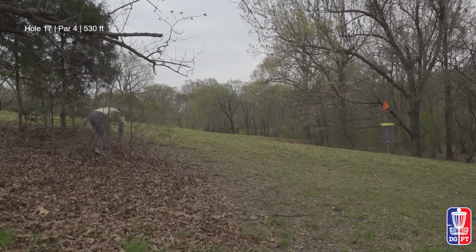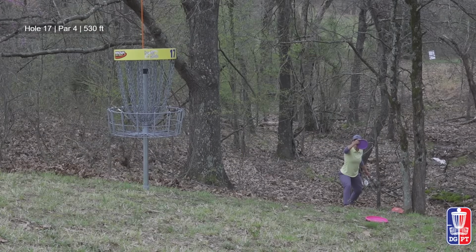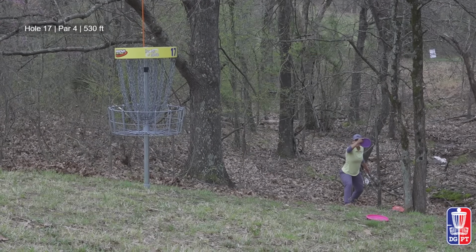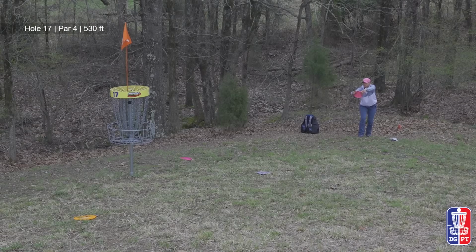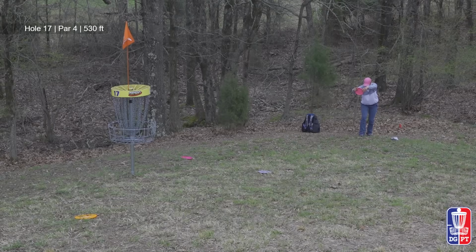Jennifer Allen not pleased at all with that half go or layup. You can see it's rolled pretty far down the hill. And the hole got very quickly out of control for her.